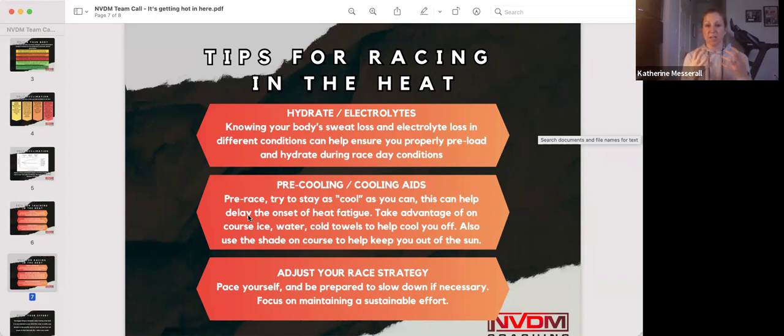And so, yeah, taking those cooling aids from those stations, it's worth the couple seconds you're leaning down to grab the ice or grab the cup of ice to cool you down to keep going. So that's one thing that I would definitely take advantage of.